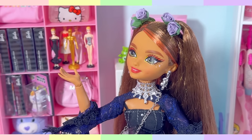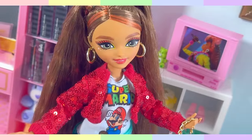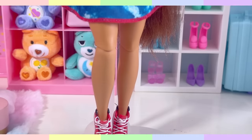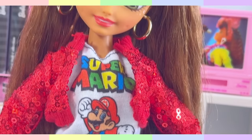Yeah. So the other looks were also pretty cute. Of course, we had the gamer girl. I had to do some gaming reference, of course, because she is that gamer girl in the Barbie Dream Bestie universe. So I had to give her this Super Mario look, and that was really cute. Of course, she beat my ass playing every game.